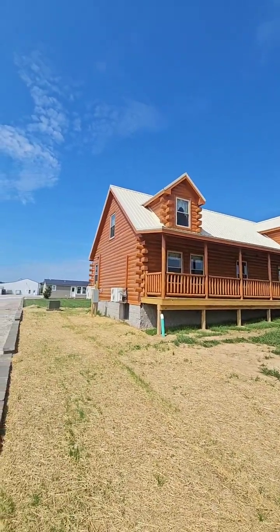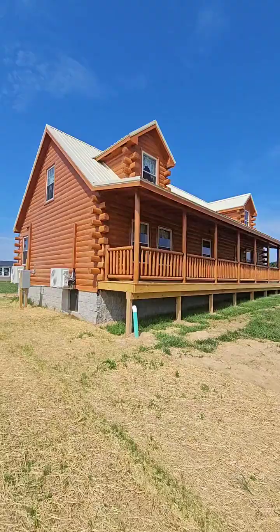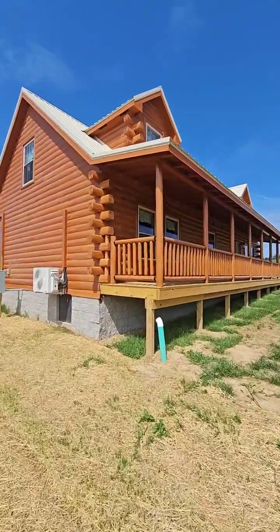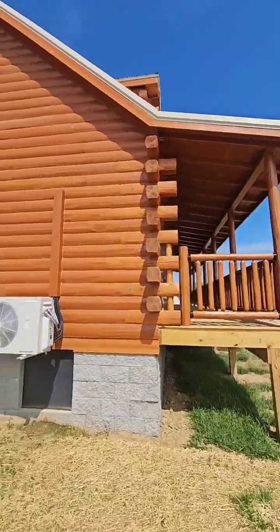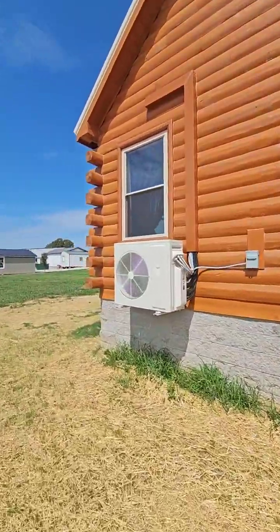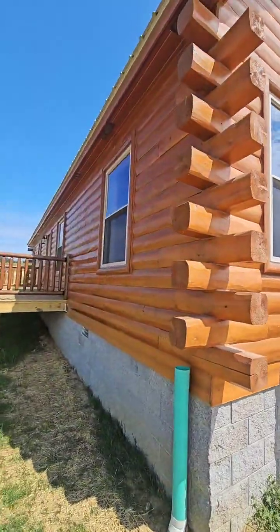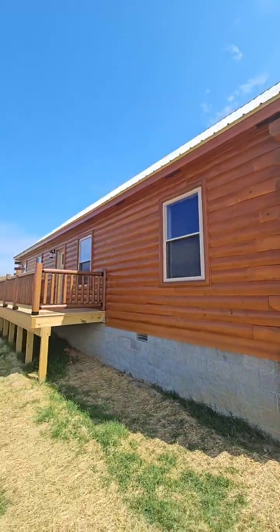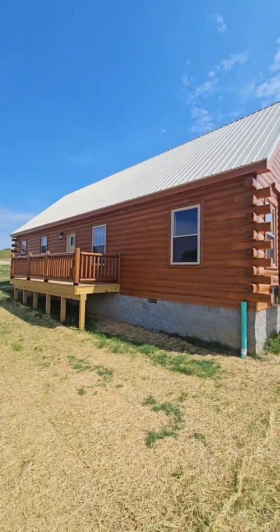You see, it's got the mini splits off the side, keeping it nice and cool. Got the front and back deck. Beautiful structure, built by the Amish. We ship it nationwide. This is the one we call the Gatlinburg. This one starts at $380,000 and goes up from there.